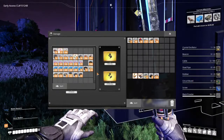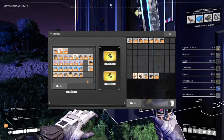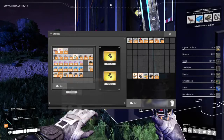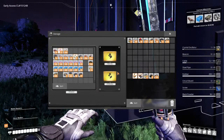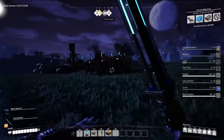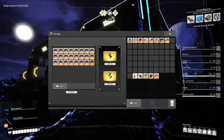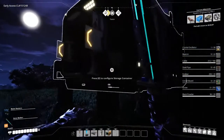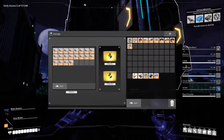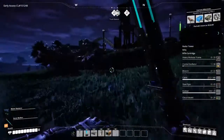We've got, yeah, we've got those. I'll grab, we need more, but I'll grab what I've got. I'll grab that, even though it's way too many. And then we'll get the stuff from here. I'll grab 200. And I'll grab 500 wire because we know we need a lot of wire. Don't think I need any of this. I'll leave that for now.